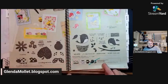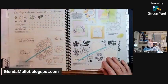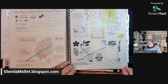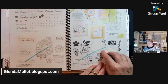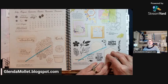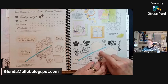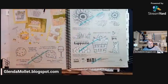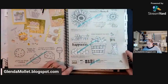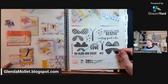Sweet Songbird and Ladybug are both in the new catalog, but not bundled anymore. Simply Succulents, the dies and the stamp set are going. Framed Occasions, the stamp set, and the Beautiful Shapes dies. Yes, Beautiful Shapes dies. It's Stylish Shapes that are not going. A Little Cheesy's going. Our Sunflowers are going. The Cheerful Basket bundle, stamp set, and dies are going.